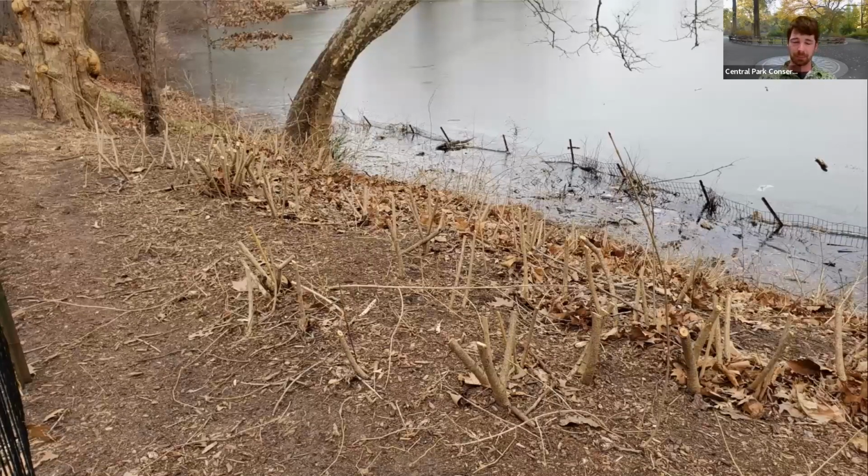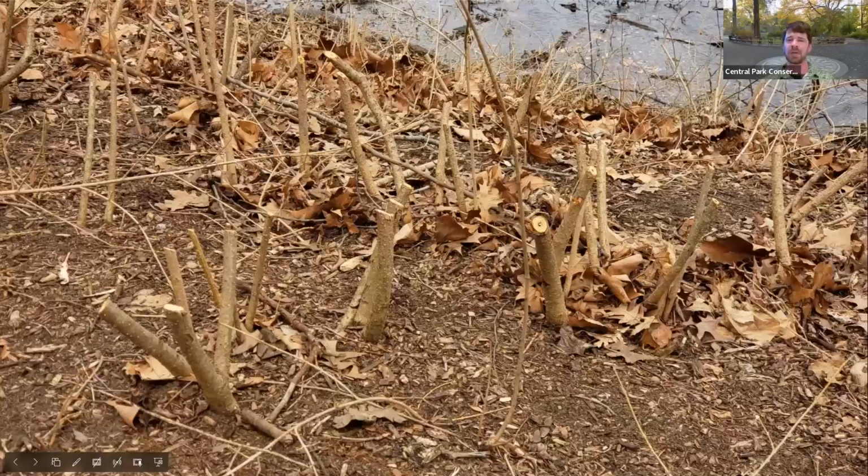Pruning is something that is pretty important to occur, especially during wintertime, as it can cut back some of these faster and quicker growing plants and give more opportunity to sunlight and nutrients to reach some of the lower lying and slower to emerge spring plants. So you will see a lot of pruning occurring during this time. Something else you might see that we'll talk about in a little while.